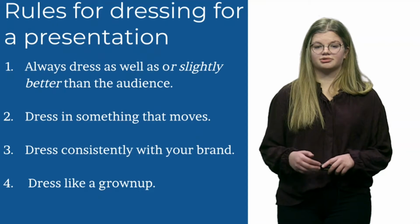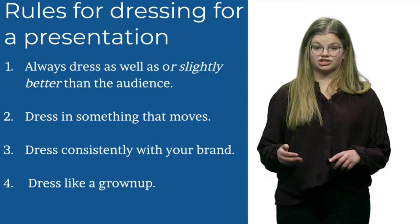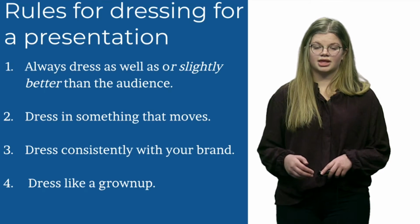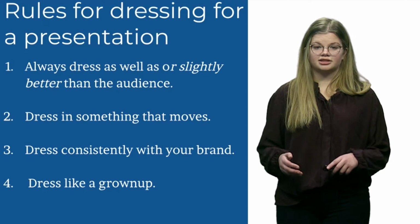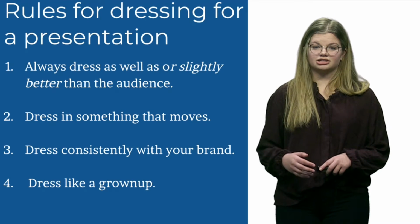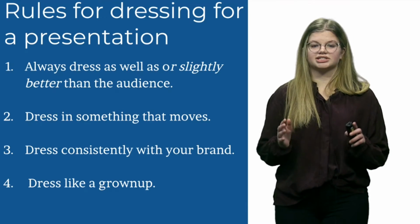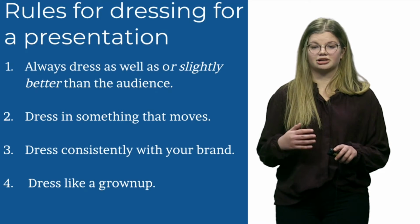After my research, I have come to the conclusion that there are about 4 basic rules on how to dress for a presentation that everybody should follow. First, you should always dress as well as or slightly better than your audience. This one's pretty simple. If the audience is going to be dressed in casual attire, then you need to be dressed in business casual clothes. Dressing slightly better than your audience will help you stand out and really establish yourself as a presenter. There should be a big emphasis on dressing slightly better than your audience, because if you're overdressed, then you can appear stuffy and unrelatable.